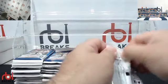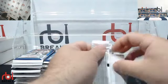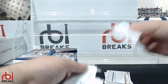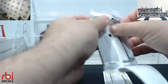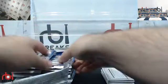But we all know the way that retail has played out in real time. So you'll get yourself a few intermissions as I rip these packs, because I can do them in a timely fashion, but it probably takes up probably half of the break just opening the packs.